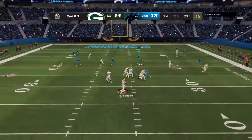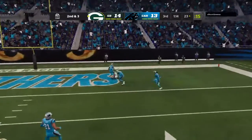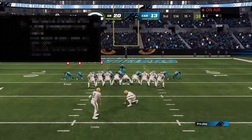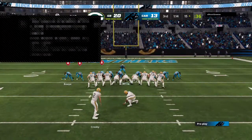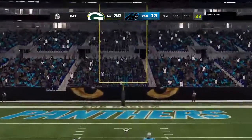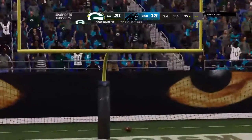To throw again on second down. Rodgers got a man open. It's Adams. Davante Adams there to make the grab. And the Packers take advantage of the short field and finish it off with a quick touchdown. Crosby with the extra point, and the lead is up to 8.